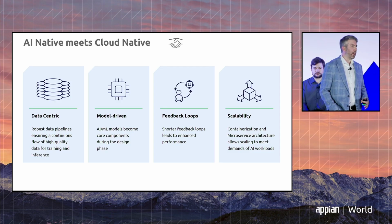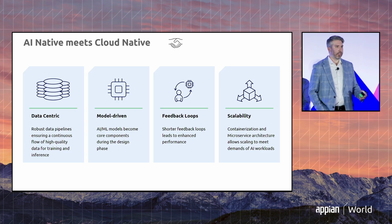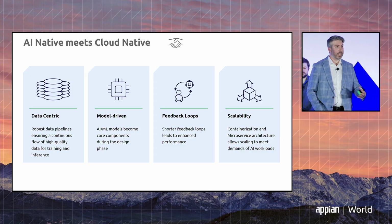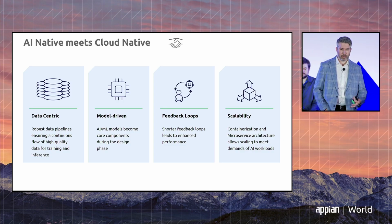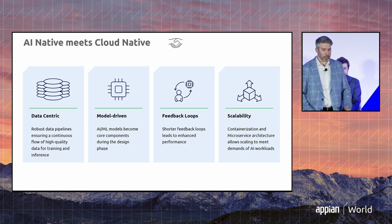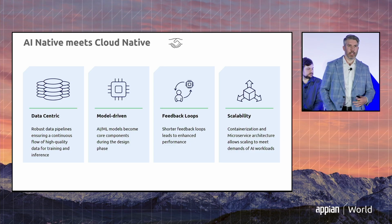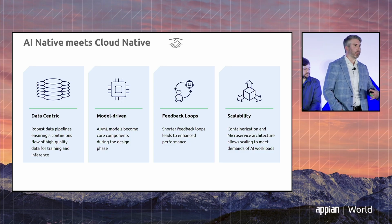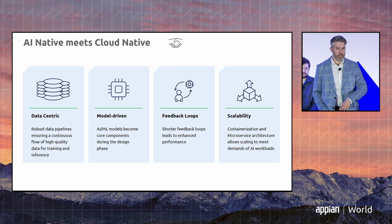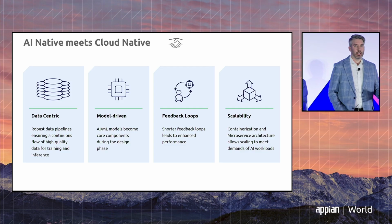We've heard the saying, garbage in, garbage out. The value we're getting out of AI is only as good as the inputs we're giving it. So data centricity needs to be at the very beginning of your designing phase. Model-driven. So AI and ML models are core components during the design phase. Historically, it's kind of been an add-on at the end. We have this app, we have this functionality. How can we put AI into it at the end of the process? Instead, now we need to bring that into the design phase so that we're thinking about that from the very beginning.